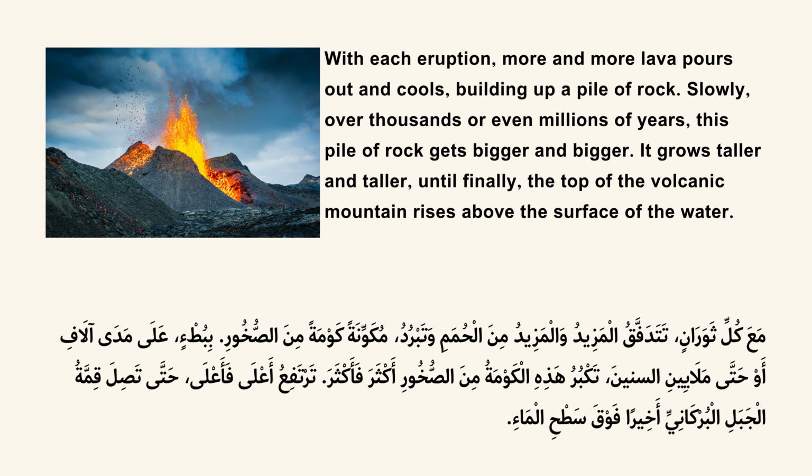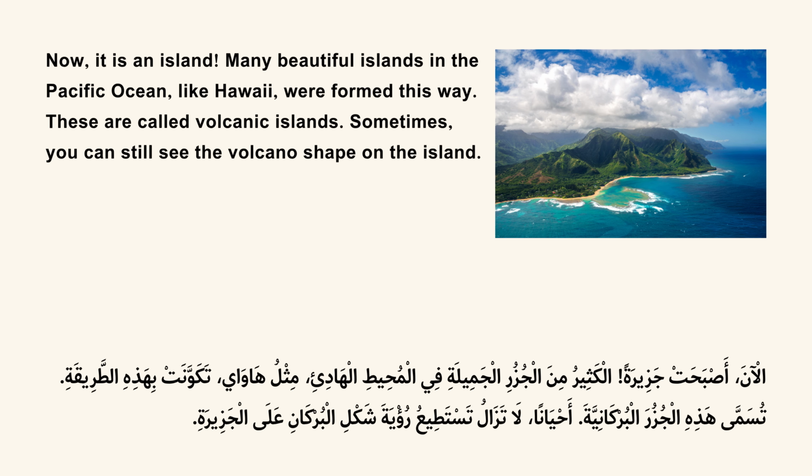With each eruption, more and more lava pours out and cools, building up a pile of rock. Slowly, over thousands or even millions of years, this pile of rock gets bigger and bigger. It grows taller and taller until finally the top of the volcanic mountain rises above the surface of the water. Now it is an island. Many beautiful islands in the Pacific Ocean, like Hawaii, were formed this way. These are called volcanic islands. Sometimes you can still see the volcano shape on the island.